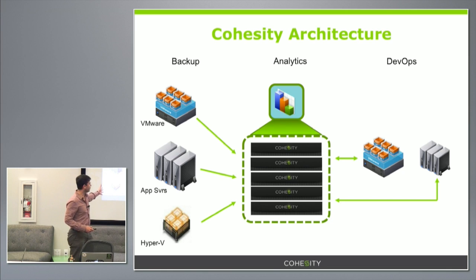All that gets simplified to something like this, where this is your primary environment. You're backing up to the Cohesities. Analytics is being done in place. Yes, in this picture we show the compute for the DevOps outside, but we plan to also integrate that into the Cohesities. That's how simple it becomes.